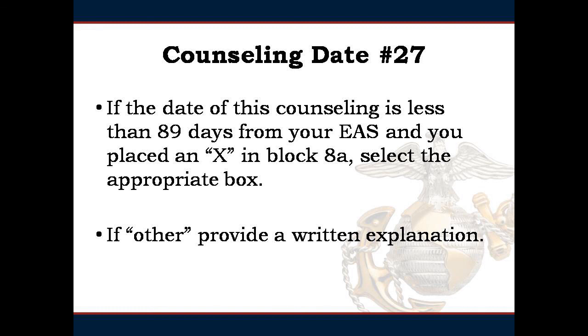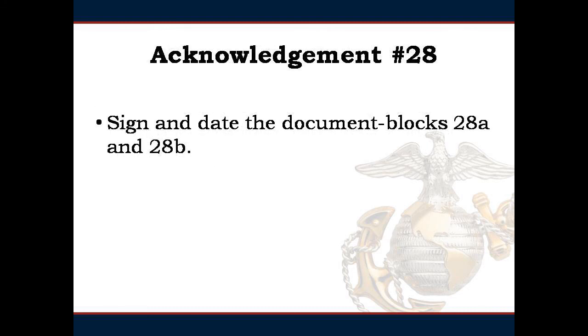Counseling date, 27. Did you mark 8A on page 1? If so, please check the appropriate reason for attending the transition seminar with less than 89 days until your EAS. Should you select Other, please provide justification. Acknowledgement, 28. Please sign and date the 2648 in Blocks 28A and B. Your UTC will complete Blocks C and D. In their absence, the transition team can complete this section for you.